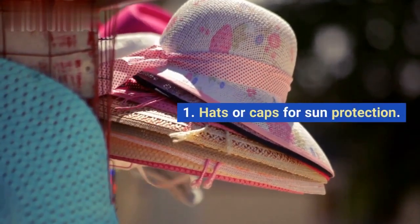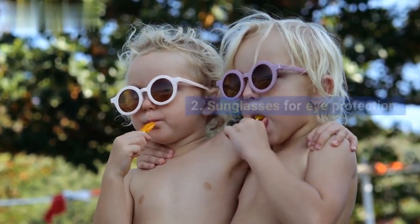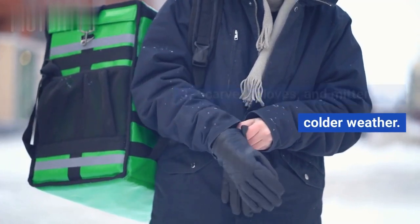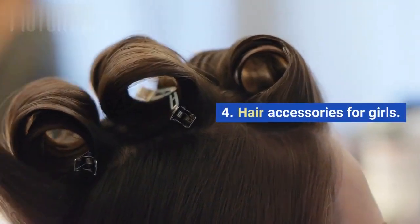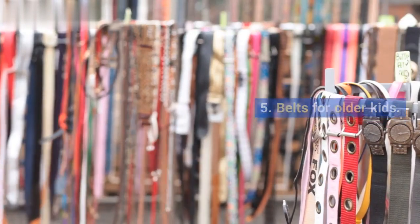Accessories. 1. Hats or caps for sun protection. 2. Sunglasses for eye protection. 3. Scarves, gloves, and mittens for colder weather. 4. Hair accessories for girls. 5. Belts for older kids.